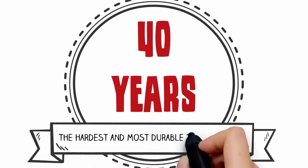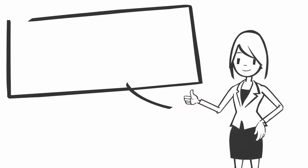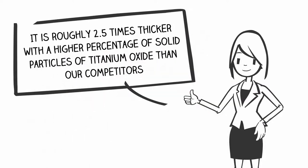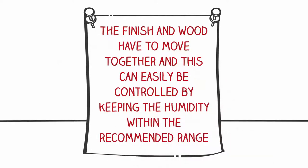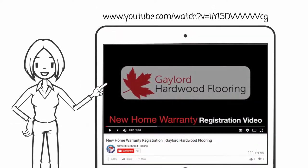Our finish is guaranteed for 40 years and is the hardest and most durable finish available. It's roughly 2.5 times thicker with a higher percentage of solid particles of titanium oxide than our competitors. The finish and wood have to move together, and this can easily be controlled by keeping the humidity within the recommended range. Watch our video, New Home Warranty Registration.